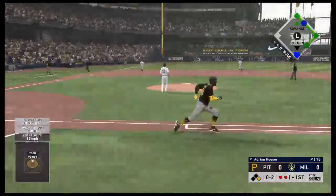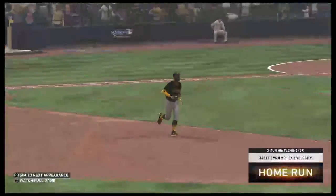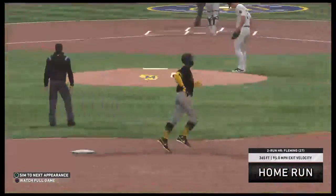And he goes the other way with it, high and deep down the left field line. And gone right down the line the other way. Wow!